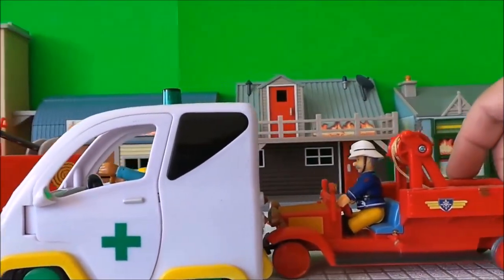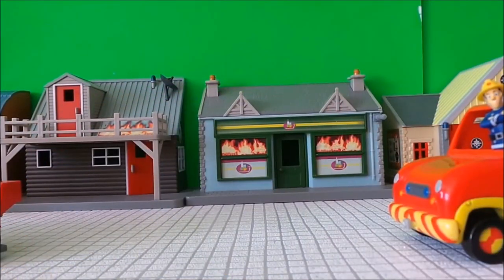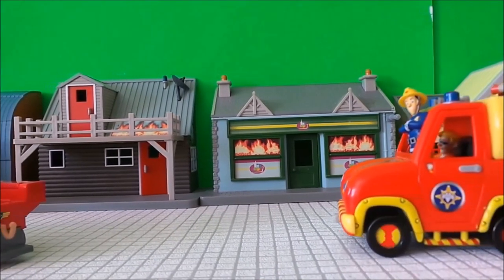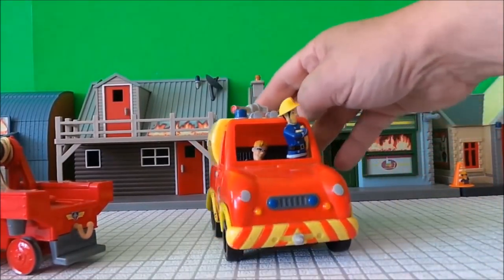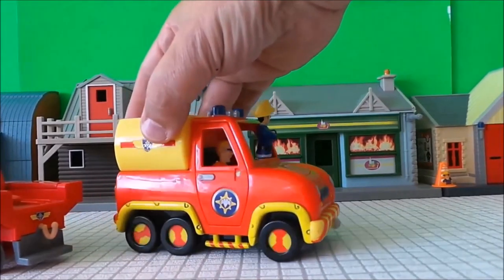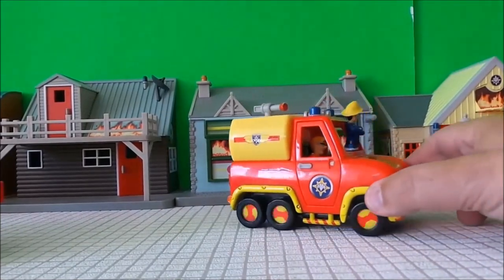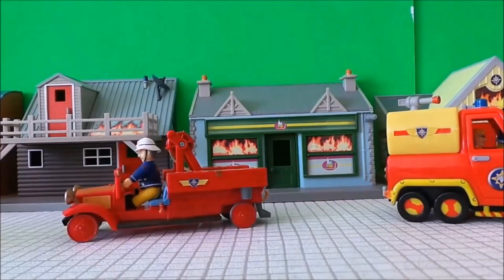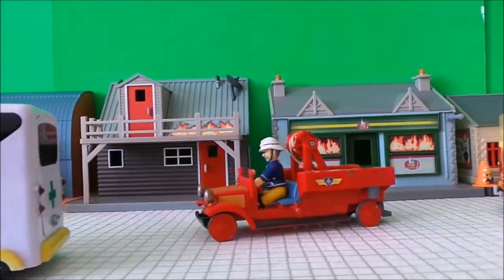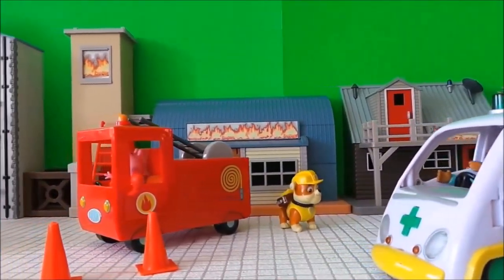We need every emergency vehicle for a fire of this size. Here's Elvis and Tom Thomas now with Venus. All the vehicles are being positioned, ready to put out all of the fires. My goodness, no one has ever seen anything like this great fire of Pontypandy.